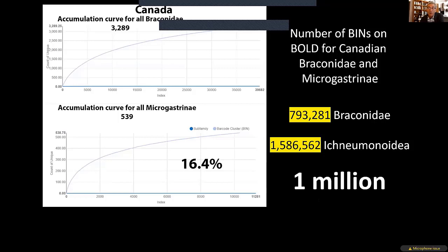In Canada, 539 of the estimated 3,289 species of braconidae are microgastrines. That comes out at 16.4%. Now, Dr. Jose Fernandez, a microgastrine expert, resides in Ottawa and has been submitting many of this subfamily to BOLD. So this percentage is probably biased towards too many microgastrinae, making it a very conservative estimate.